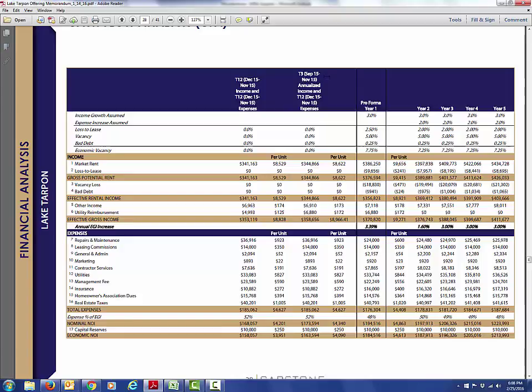They do a T3 and then they annualize it for the income, and then they do a T12 for the expenses. Well, why? Why are you only using 3 months out of the year to annualize your income? It's because they're trying to manipulate the numbers to make things look good for them. It's bordering on criminal.